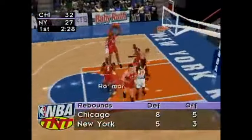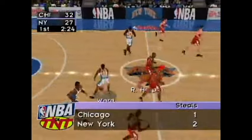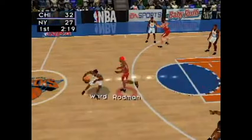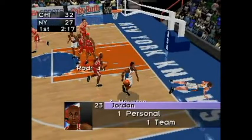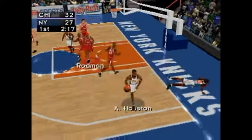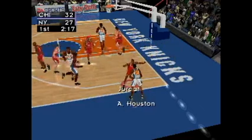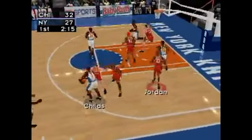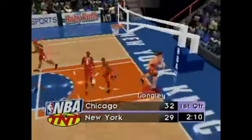Ward squares up with the jumper. He misfires. Rodman to Harper. The Knicks grab it. Ward to Dudley. Number 23 is called for the defensive foul. Child enters the lineup. Ewing subs in for the Knicks. Inbound pass to Johnson. Houston gets the ball. Oakley tosses up the shot. Goes in.